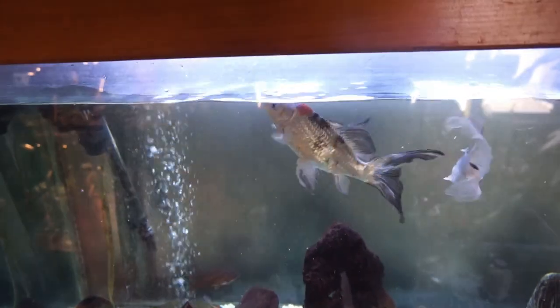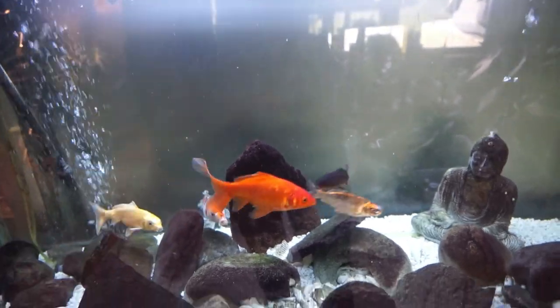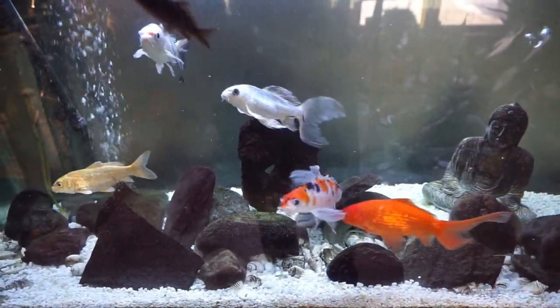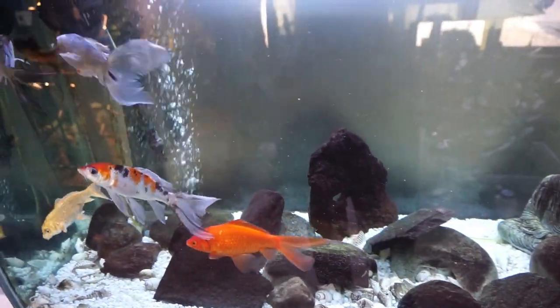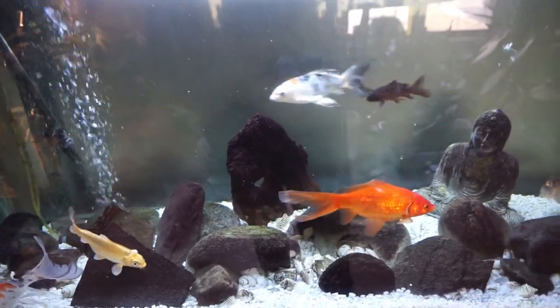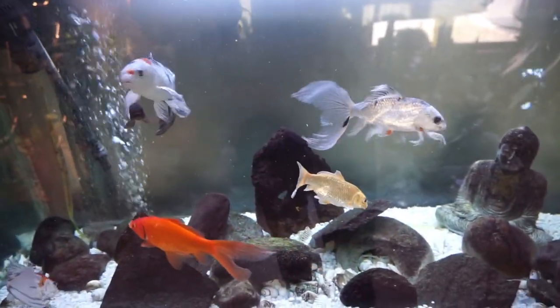I take out 30% of the water. I also water my plants with this. So all this is actually going back into the plants, which is awesome. It's not a super load, but the fish are going to get bigger. So the bio load is going to get a little heavier as they get bigger. So we may have to upsize, because they'll outgrow the tank.